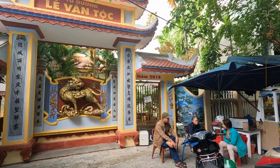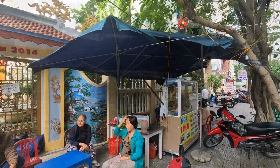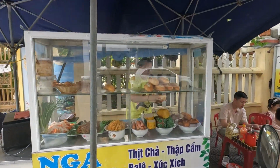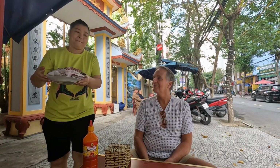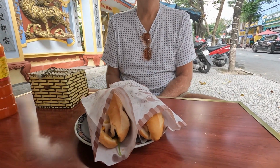If you're looking for some traditional Vietnamese banh mi, the best that we found was at this little stall called Banh Mi Sua Nga, I think. We always had to go early because she closed around 10 a.m. and would sit down on these tiny plastic stools to enjoy a couple of banh mi's for breakfast.